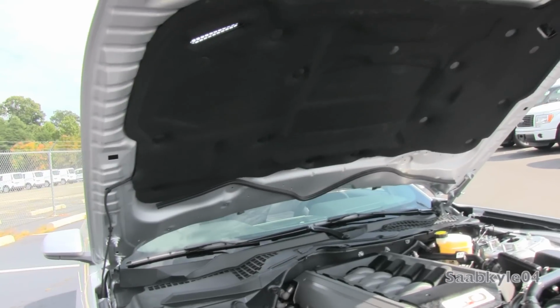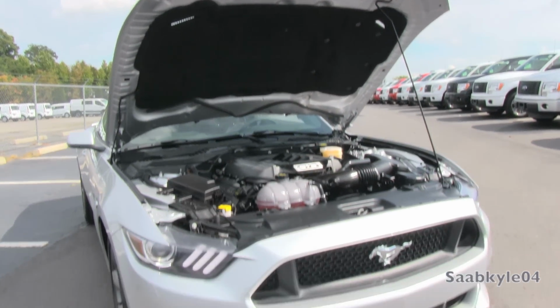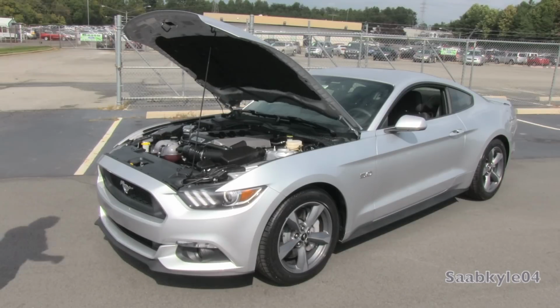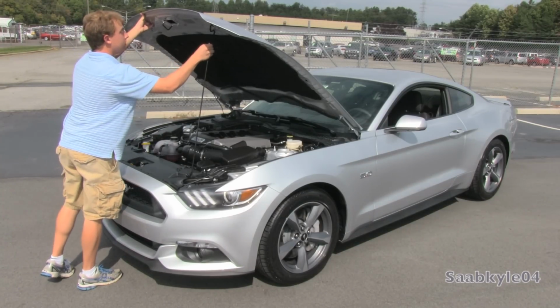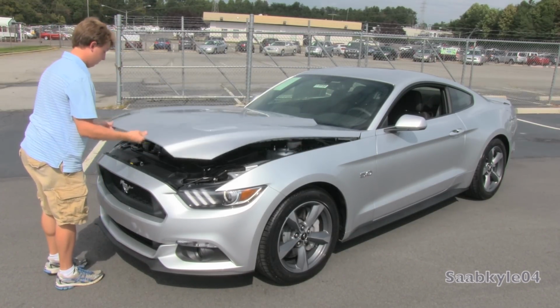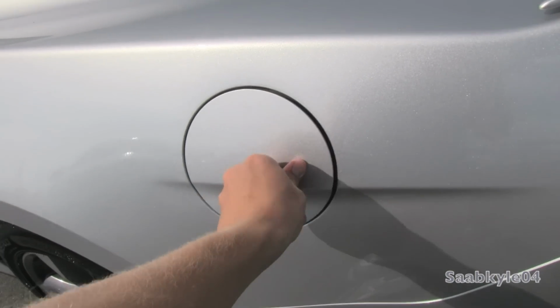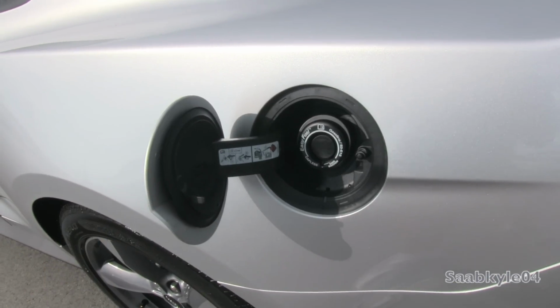Performance numbers include 0 to 60 times around 4.5 seconds, with quarter-mile times around 13 seconds at 111 miles an hour. As far as fuel economy, the Mustang carries a 16-gallon tank. For the V8, premium gas is recommended for maximum performance, and is rated by the EPA as 15 miles a gallon in the city and 25 on the highway.